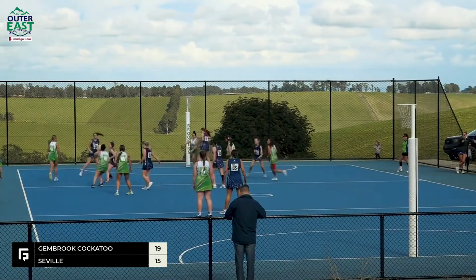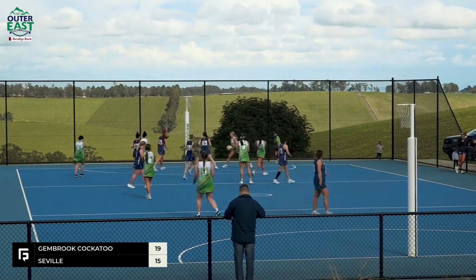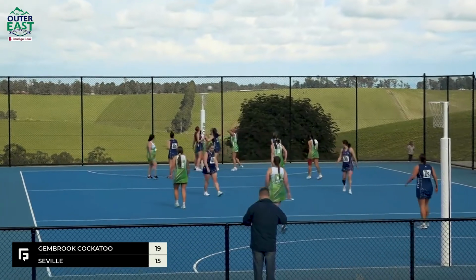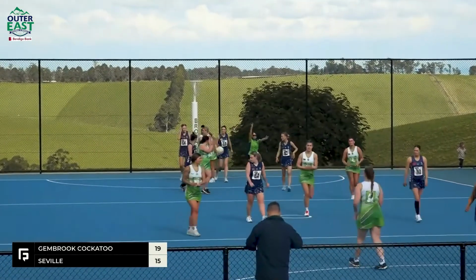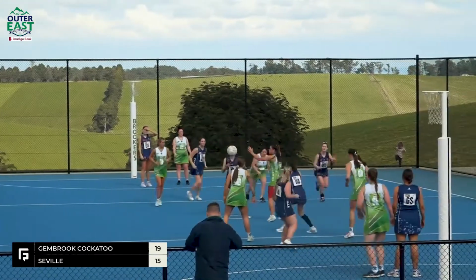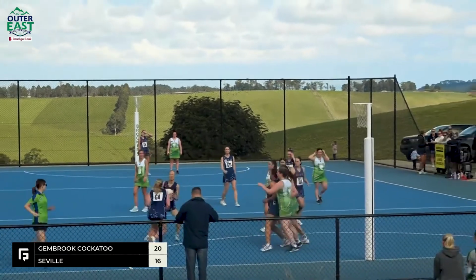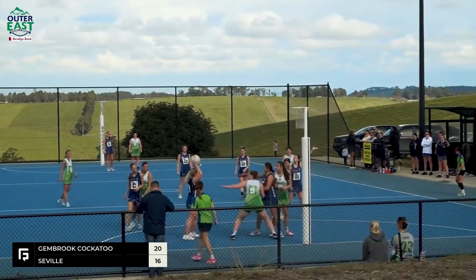So they work the ball around here. So this is Beck Christie. Got it to Ladner. Ladner to Chelsea Ingram, who worked very hard to get into that position. She puts it through, and the score's 20-16. So 4-goal lead once more for Gembrook Cockatoo. And Claire Minnie has the ball here for the time being. Long pass goes over the top here to Morse.